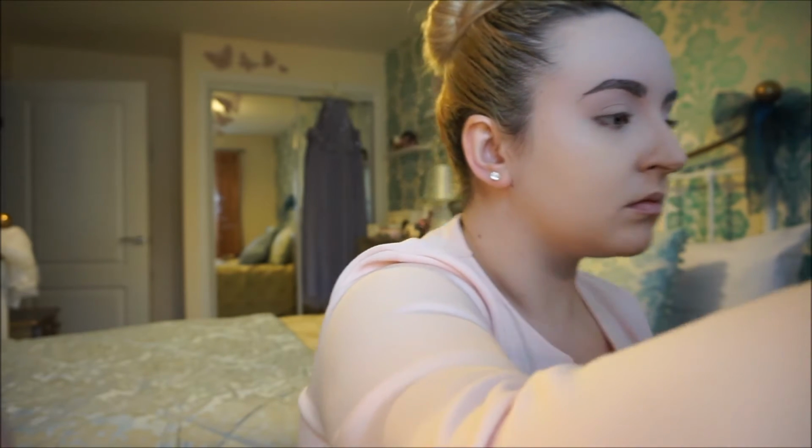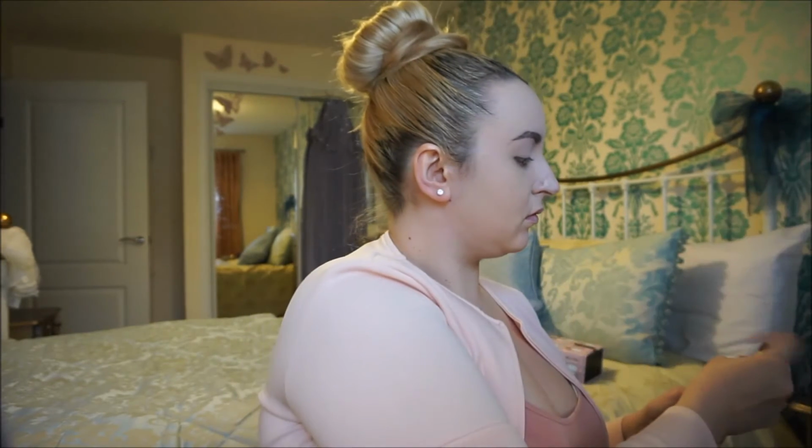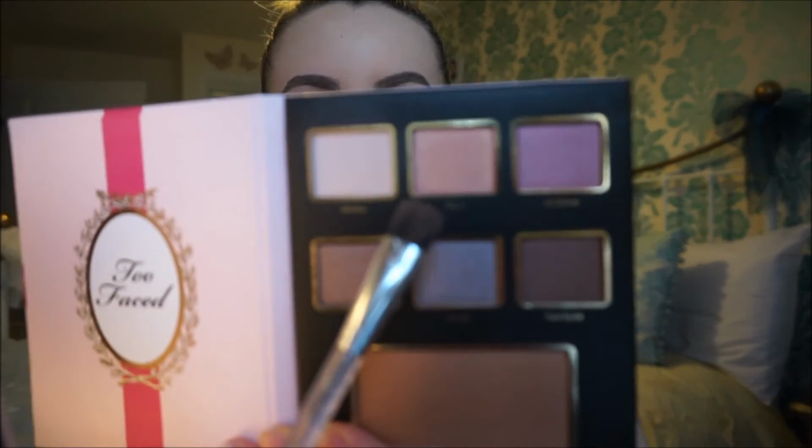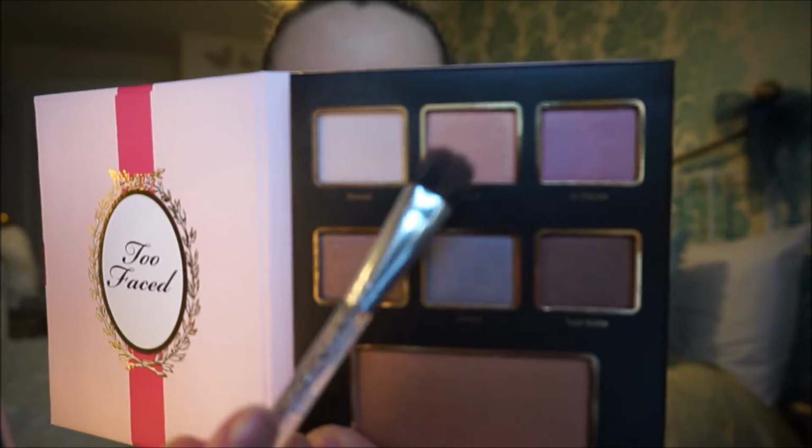I'm looking so hard for an eyeshadow brush that I cannot find. I'm trying to stay calm, but inside I'm screaming because I couldn't find it. And I did find it and it was covered in brown eyeshadow, so I had to clean it a little bit.